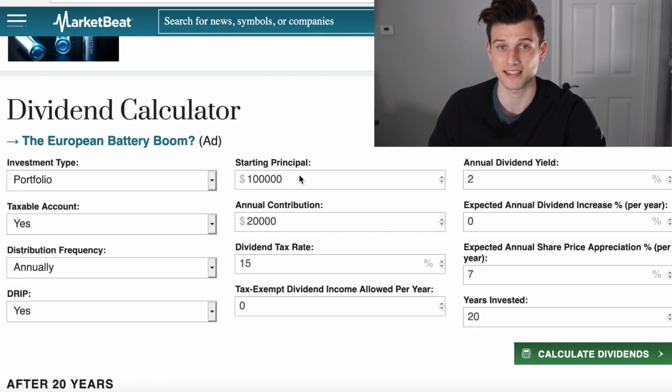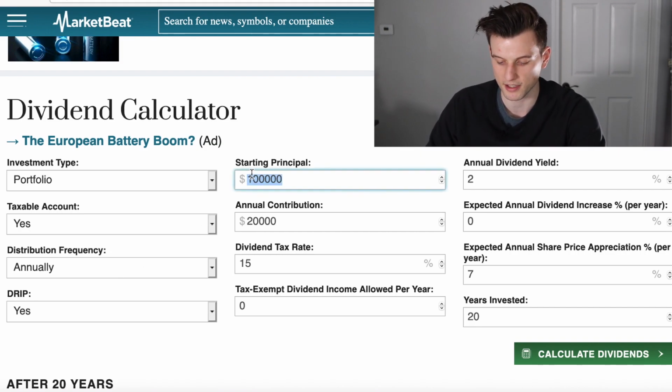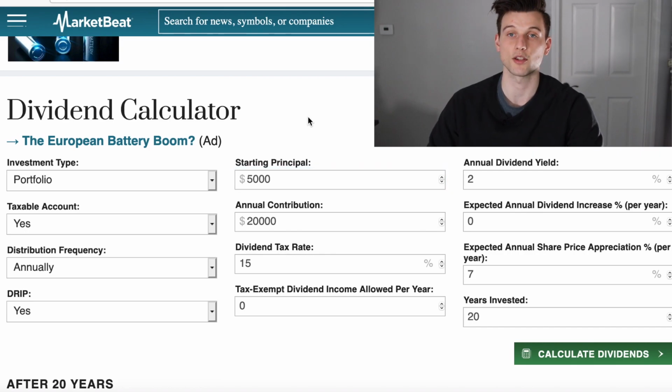Let's go ahead and take a look at this dividend calculator from MarketBeat. So we have the investment type, taxable account, the distribution frequency. So how often are you actually going to be making payments toward this investment account? How much you're starting with, and let's start small. Let's say you have not 500 million, but $5,000 in this account. And you have to figure out how much money you're actually going to be putting toward this each month and how much you're going to be saving.